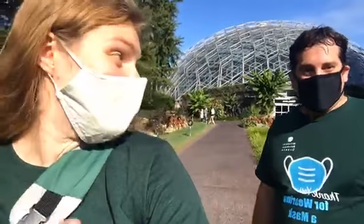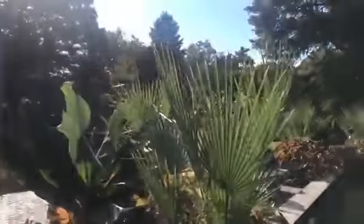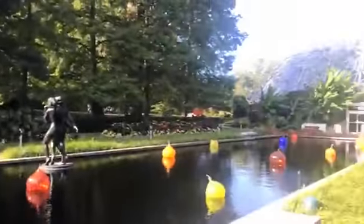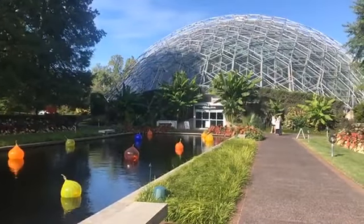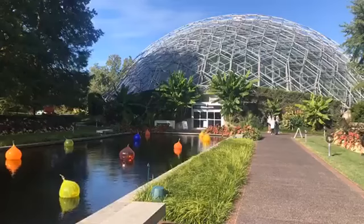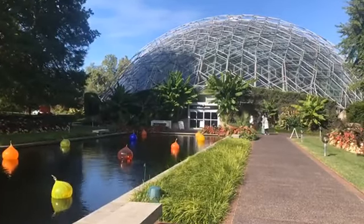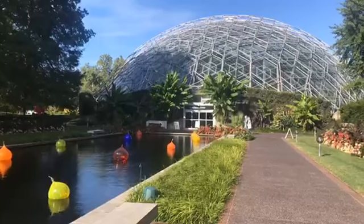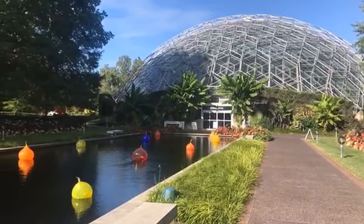So, yeah, go ahead. You can kind of see it here over our shoulders. We'll turn around so you can get a look at it. The Climatron was built in 1960, the first geodesic dome that was used as a greenhouse. The geodesic dome was designed by R. Buckminster Fuller, and the St. Louis firm of Murphy and Mackey are the ones that constructed this.